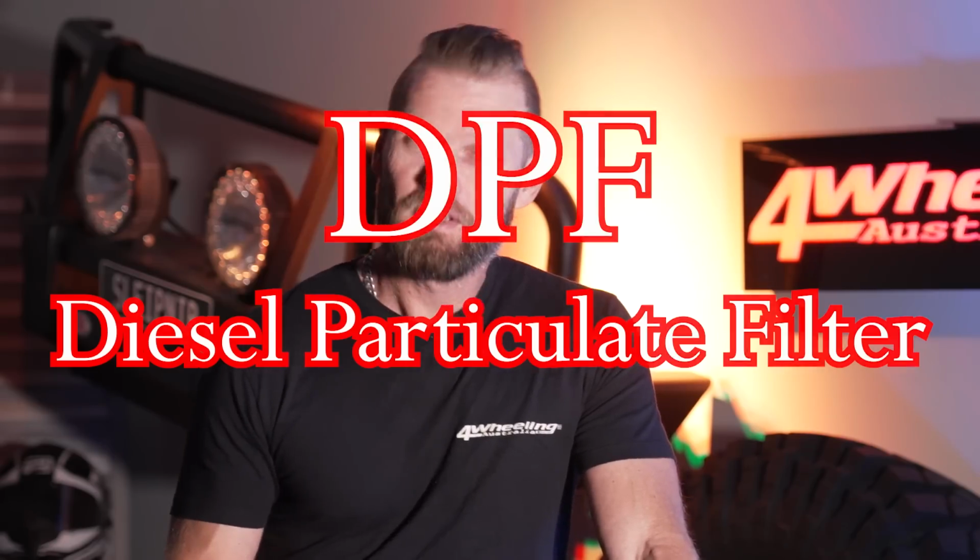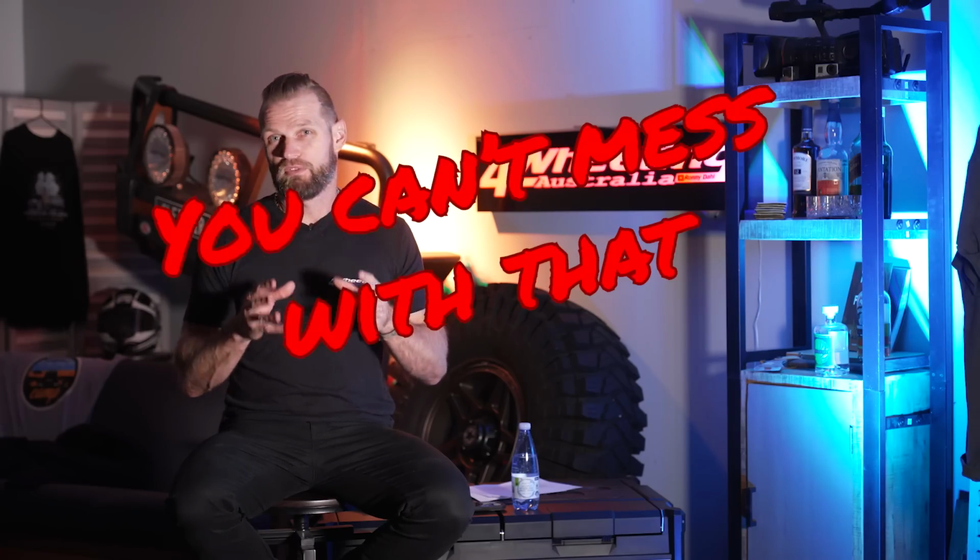A DPF, diesel particulate filter. It filters out all that nasty stuff, all those tiny little particles that come out of the back, also known as soot. Now that soot can get into people's lungs and then make its way into your bloodstream and sort of slowly kill you that way or kill people that way. It is basically to do with emissions. So it is Euro 5, Euro 6 standard emissions, which we have here in Australia now. You can't mess with that.